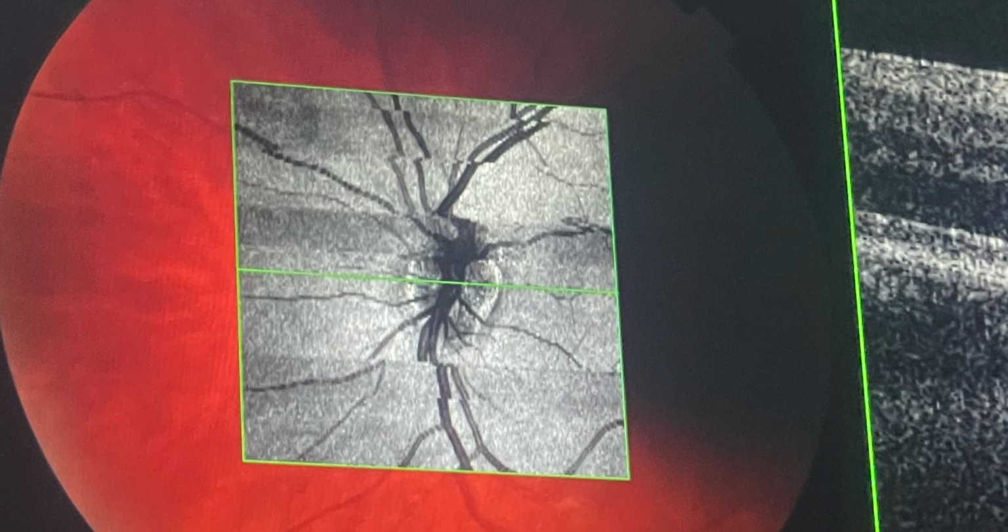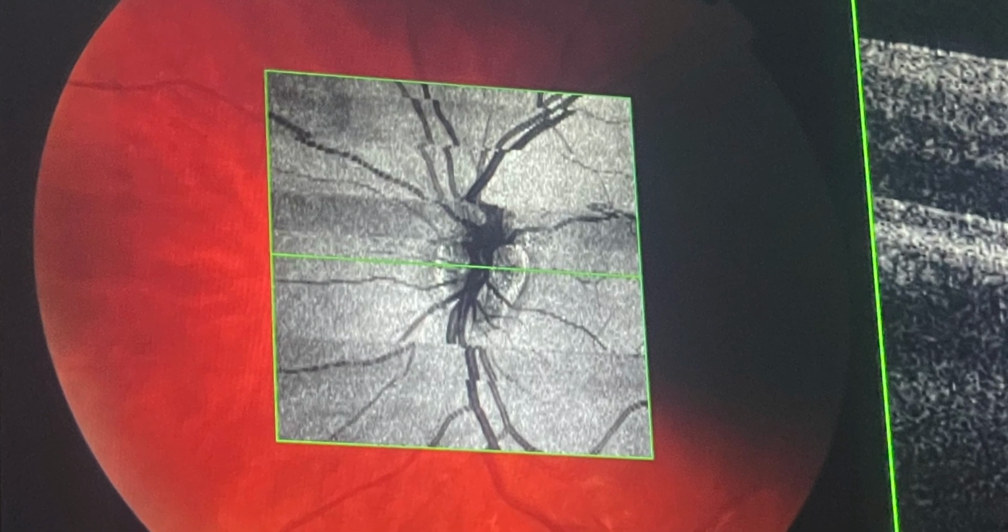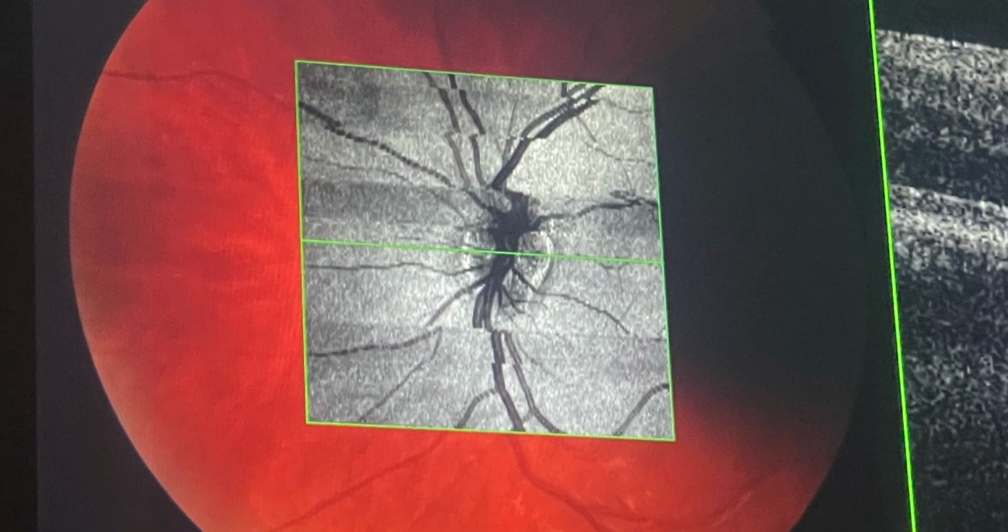Then we went into the other room and checked my peripheral vision and actually took photos of my eyes. That was amazing. Yeah. My eyeballs are healthy. Yeah, they're really good. And using the OCT scanner for you, it helps us to look at areas of your eyes that I can't physically look at without that equipment.